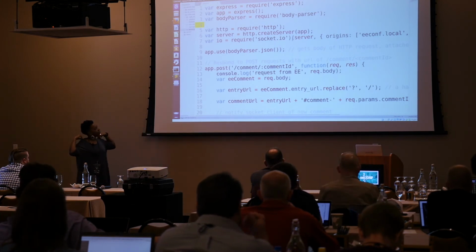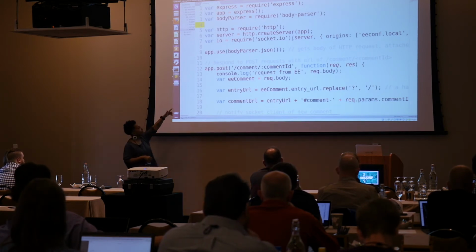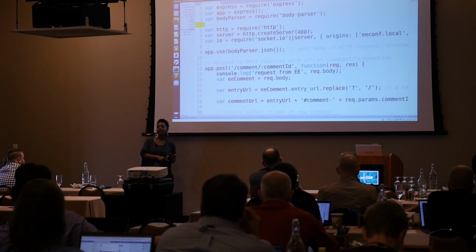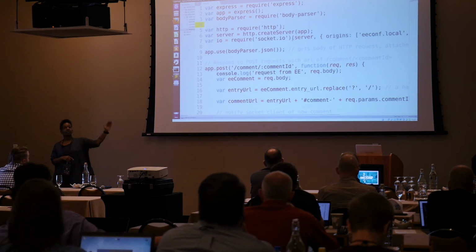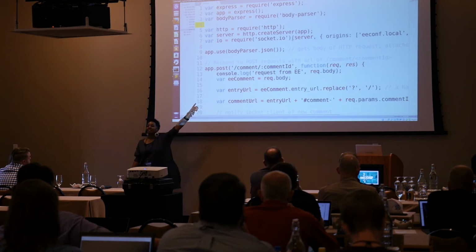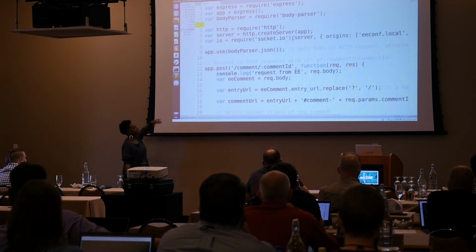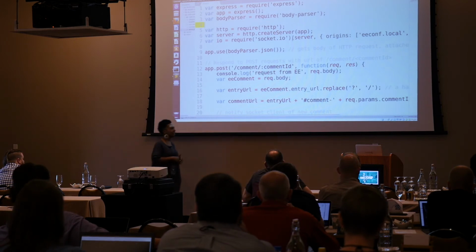Then if we go to line 12, we see that we're going to handle a post request, app.post. Post means we're handling a post request. We want to handle a post request to the URL /comment/commentID. So any request that comes in to /comment/commentID is going to come in here. And then I put a console log here so I could see that request body. So it's going to come in, I'm going to then inspect that request body, and that's basically how I built all the rest of this. But let's start from there and see what it looks like.